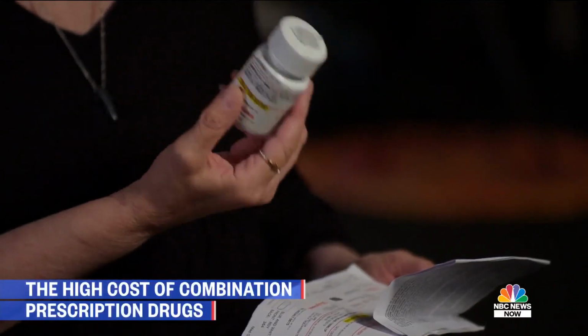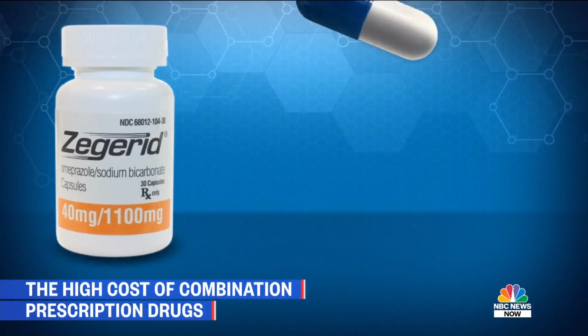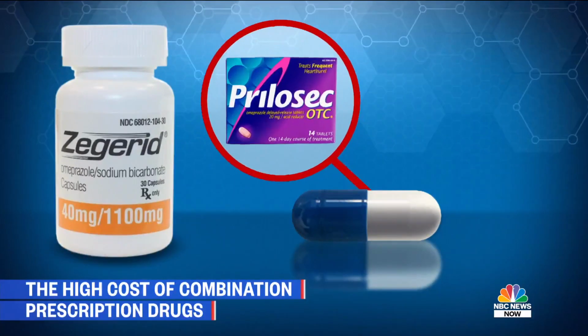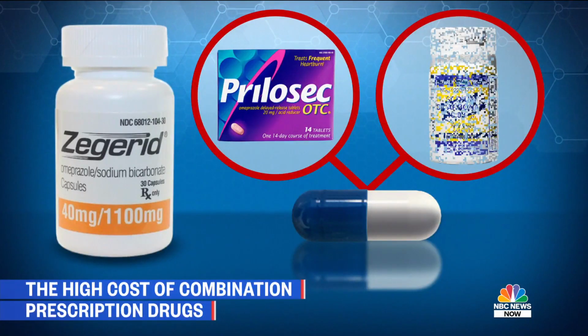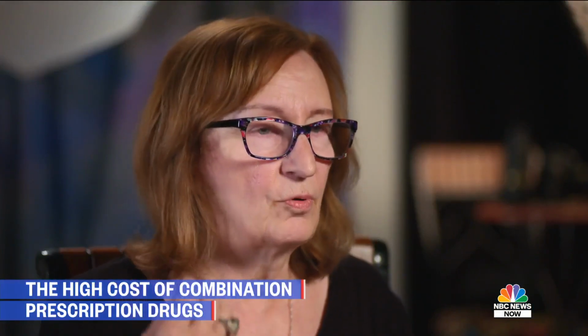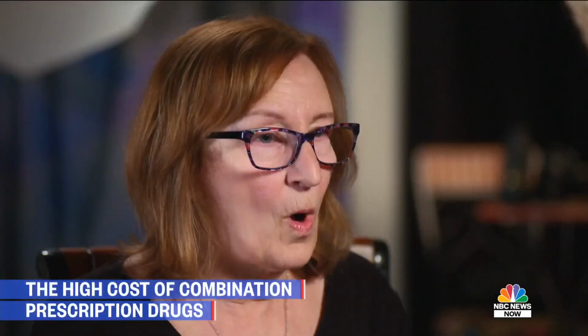It was immediate relief. She's taking what's called a combination drug. Zegrid is one pill that combines two over-the-counter medications, generic Prilosec and sodium bicarbonate, also known as baking soda. I don't understand why when you have Prilosec and baking soda and you put those two together, why does it all of a sudden become $14,000? I don't get it. They get away with it because they can.